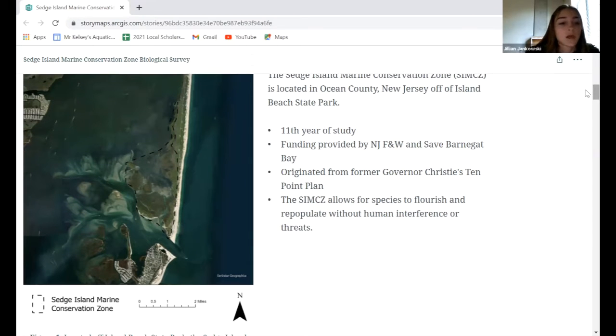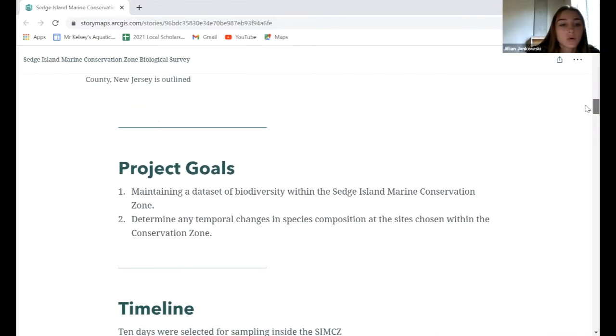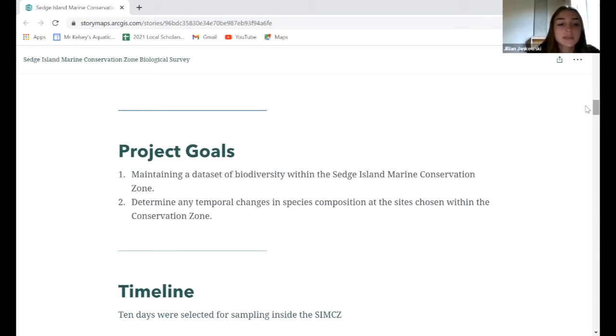Currently, the Sedge Island Marine Conservation Zone is located in Ocean County, New Jersey, off of Island Beach State Park. This project is partially funded by New Jersey Fish and Wildlife and is in partnership with Save Barnegat Bay. And the goals of this project are to maintain a long-term biodiversity data set, as well as, this year, to complete a temporal study of the zone.